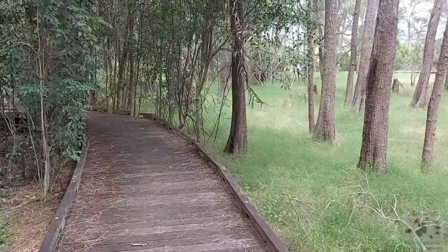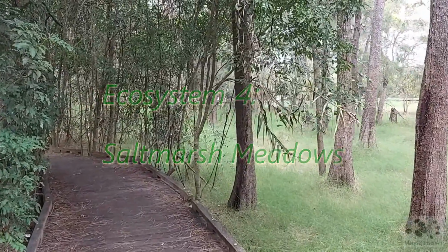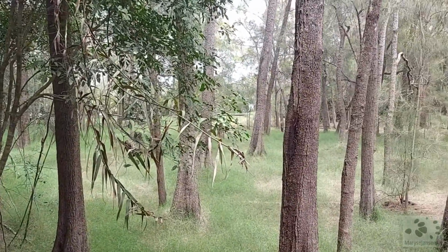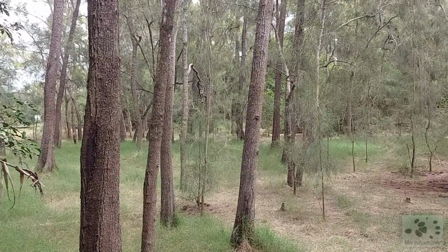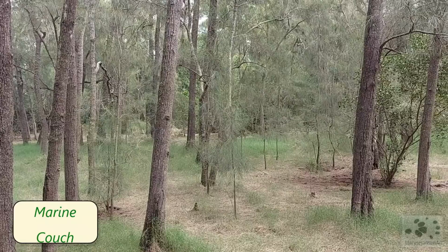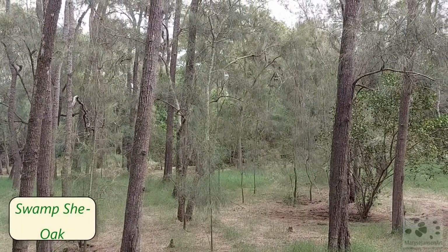Moving into ecosystem number 4, we're entering the Saltmarsh Meadows. This place only gets inundated by the highest tides, but that still means that the vegetation needs to be able to tolerate higher salt levels. Marine couch, the grassy ground cover, and the swamp she-oak trees are able to do just that.